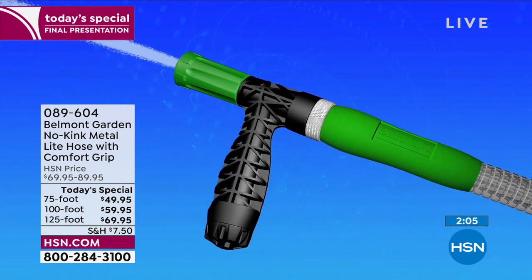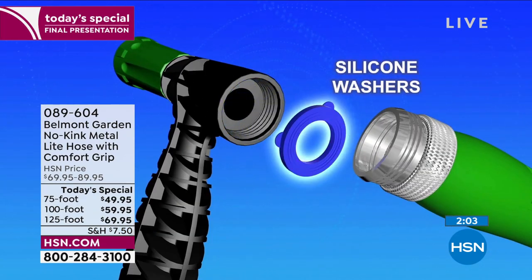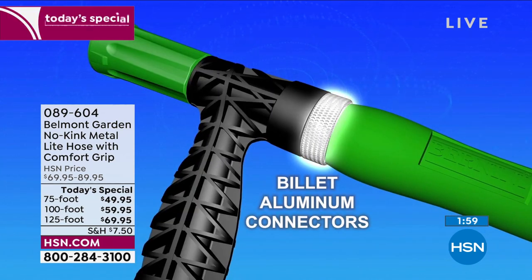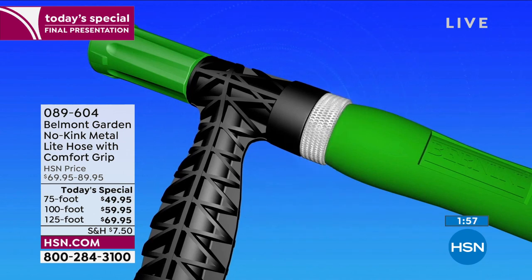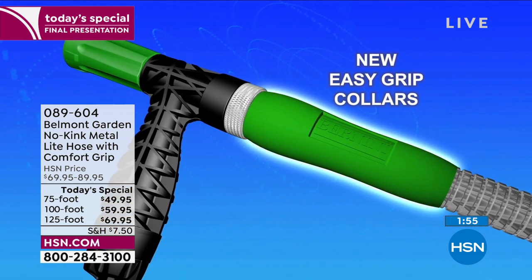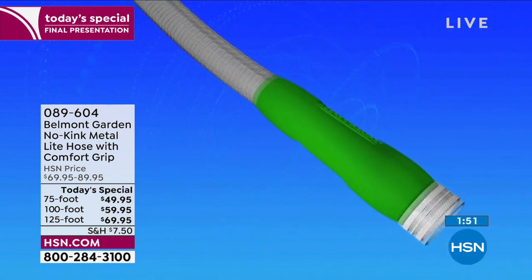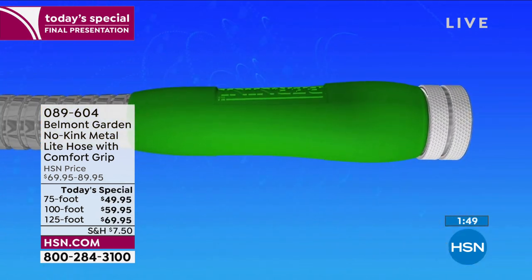This is all easy to use, brand new, really, really innovative. Silicone washers, what does that mean? Tightest grip you're ever going to have. Billet aluminum, what does that mean? It's made of one piece of metal for quality solid construction. We've also got the new easy comfort grips. They make it so easy to put on the spigot.